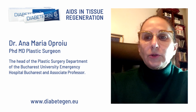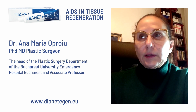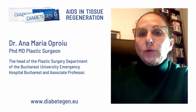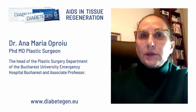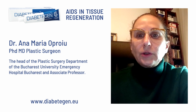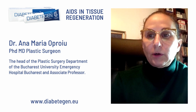The product Diabetogen is not only recommended for diabetics, but can also be used for patients with various ulcers, psoriatic inflammation of the skin, and burns. Diabetogen cream and Diabetogen product is a 100% natural product.